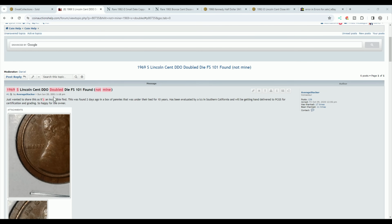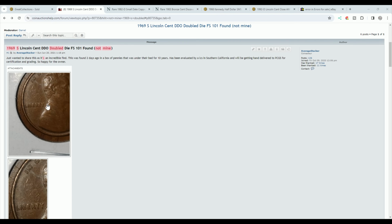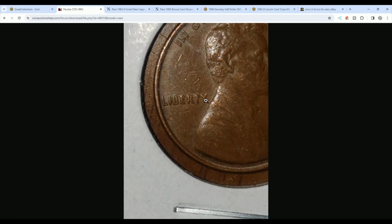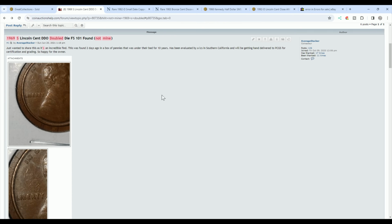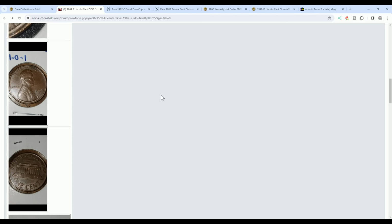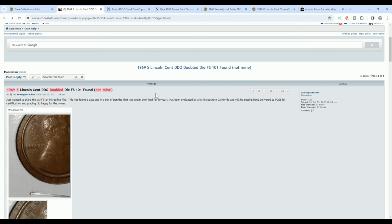It was a double die that was found underneath someone's bed in a box of change. It's a real double die. This is one of them that people mistake all the time. It is unmistakable. They find strike doubled coins and think that it's one of these double dies. Once you see this and look at images of it, there's not any almost or other types. It has to look like this to be worth the money. But it was found, and it was found in change. It was circulated, and these sell for thousands of dollars.